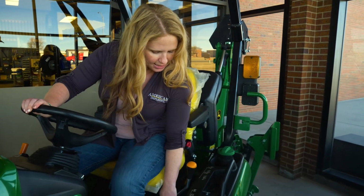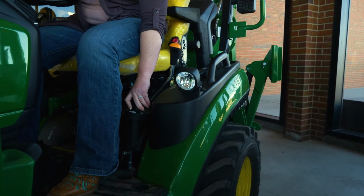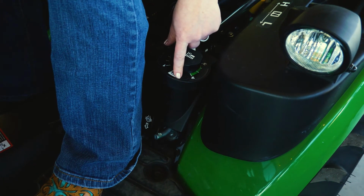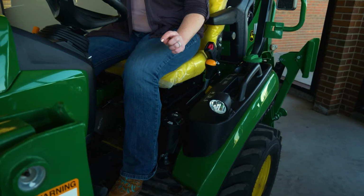Over here on your left-hand side again, you're going to have your deck height selector. One thing to note is it does need to be in this upright 12 o'clock position if you are installing or disconnecting that AutoConnect deck.